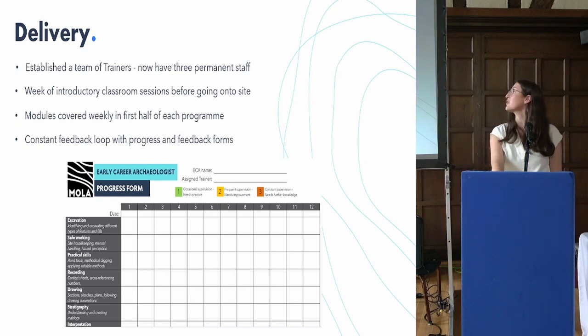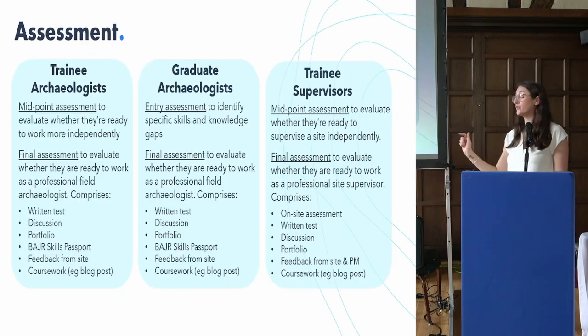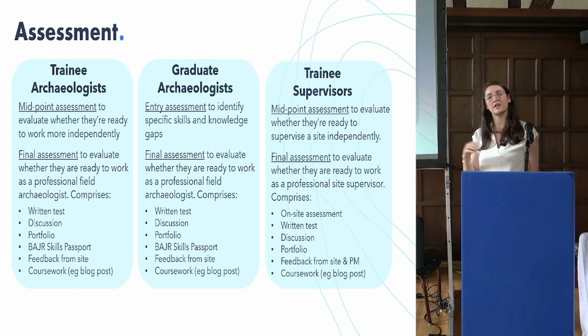I'm not going to spend too long on the assessment, but I think it's important to mention all 3 programs are CIFA approved, and as part of that, we had to carry out some form of competency assessment at the end to measure how well they met the learning outcomes. We also decided to add a further assessment to help us almost take the pulse and see how they were doing. So trainees have that midpoint assessment at the point from which they go from having a trainer with them every day to not. And their salary goes up a little bit to reflect increased independence.